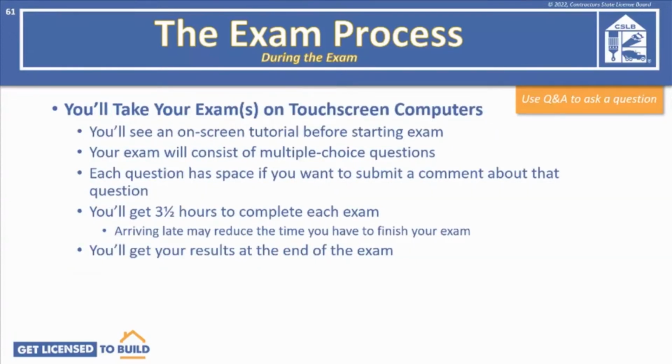You will take your exam on a touchscreen computer. Before starting, you will see an on-screen tutorial that will take you through the process. The exam itself consists of multiple choice questions. You will also see a space on each question where you can, if you want, submit a comment about the question.